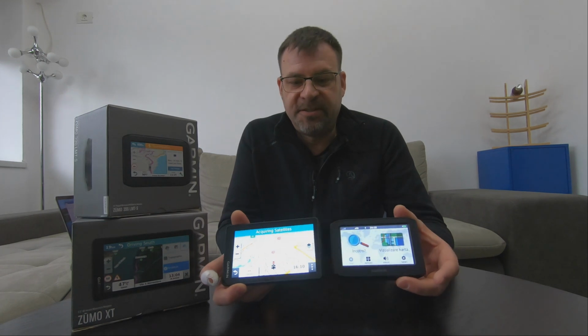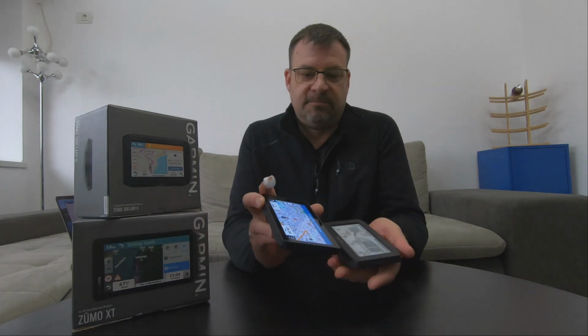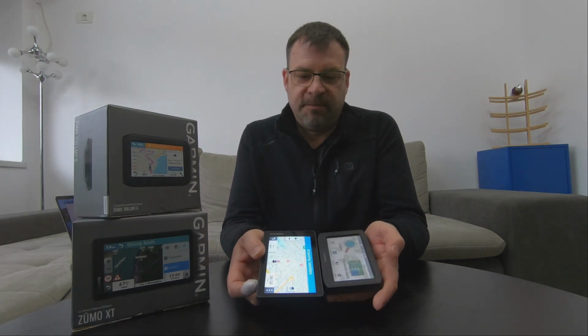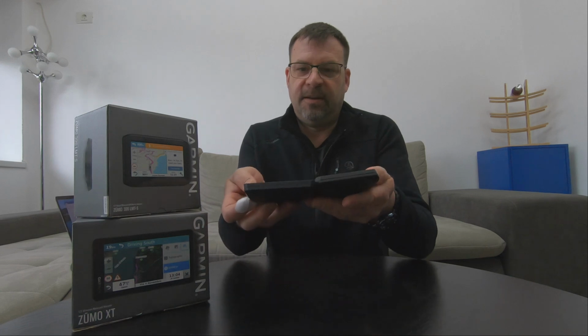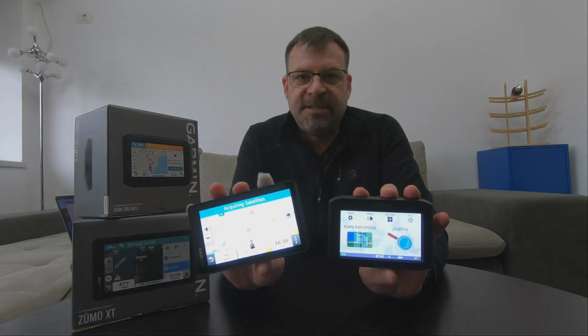Now, what's the big difference? As you can see, it's definitely the size. I mean, the screen size of the XT is much bigger. It's thicker. I hope you can see this nicely. It's wider. It's definitely a size upgrade. Now I hope you can see this nicely.